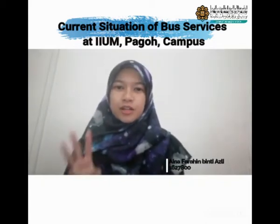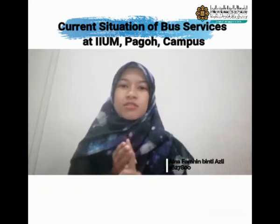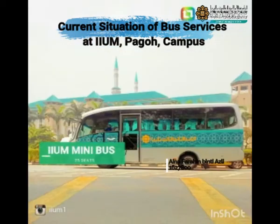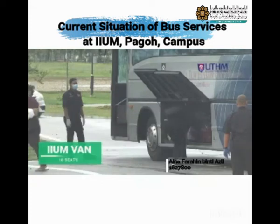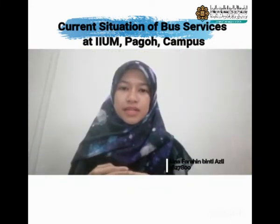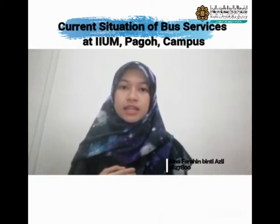There are a total of 3 buses and also 1 van. The 3 buses comprise 2 school buses and also 1 minibus, and also a white van. Each of the vehicles has its own limited capacity. For school buses, only 44 students can ride the bus. For minibus, only 25 students are allowed to ride. And for a van, it is limited to around 10 students.